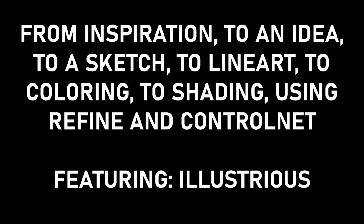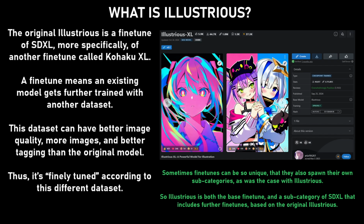This is a showcase of Refine and ControlNet on Krita AI Diffusion. It focuses on various ways you can speed up specific parts of your creative process. This includes inspiration and visualization, sketching, line art, coloring, and shading. Of course, if you enjoy doing everything manually, then that's okay too. It's also a showcase of Illustrious.